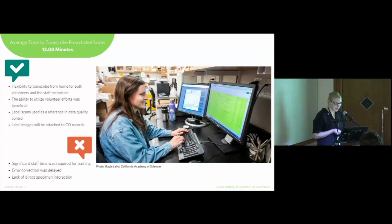Volunteer survey feedback indicated that support, education, and a positive attitude from their supervisor was crucial for their satisfaction. However, managing volunteers had challenges, particularly with asynchronous error correction. Label images did help permanent staff quality control and spot errors, and these label images will be included in the collection object record in Specify for future condition reporting and error checking later on.